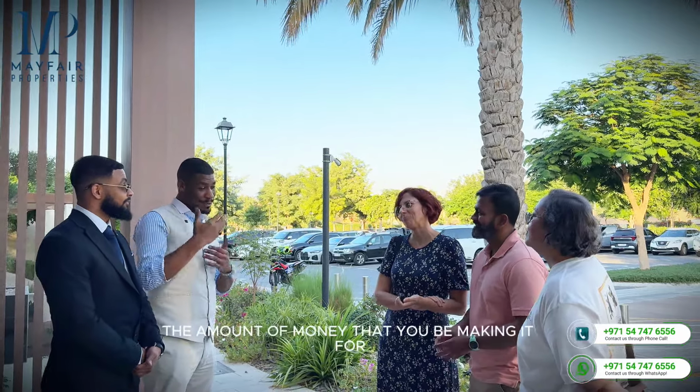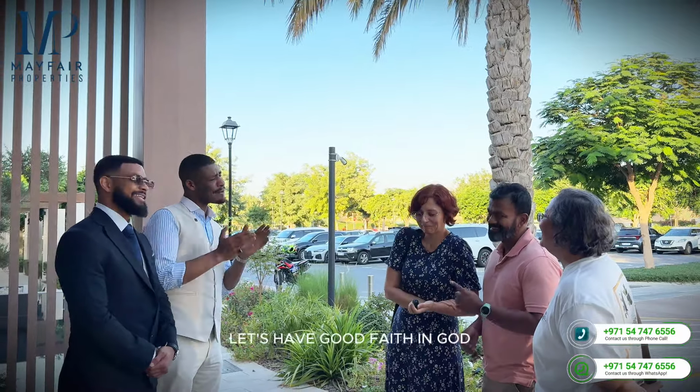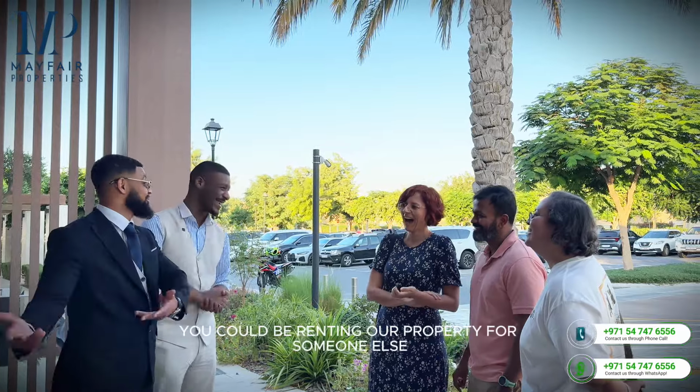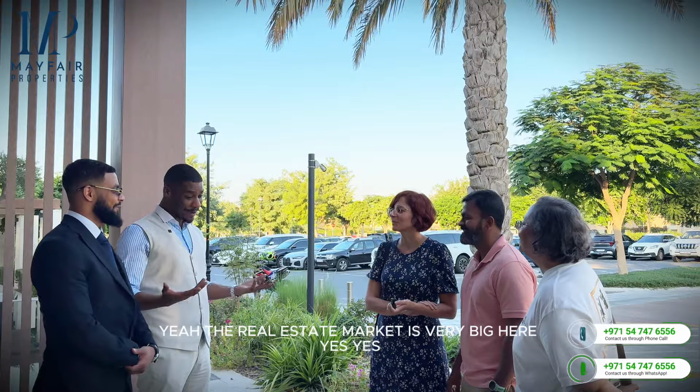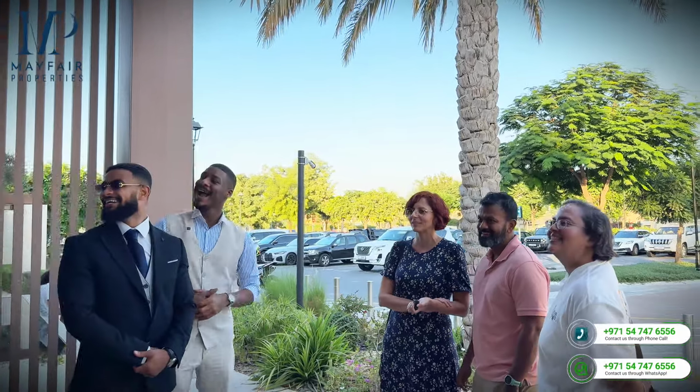The amount of money that you'll be making in 4 years' time is pretty good. We don't know where we'll be in 4 years' time. Let's have good faith in God. Maybe you could be renting out a property for someone else. You never know. Yeah, we'll see. The real estate market is very big here. Yes, we heard.